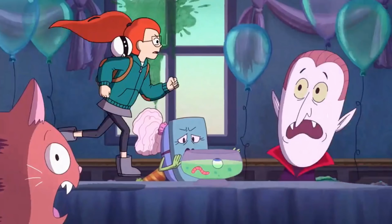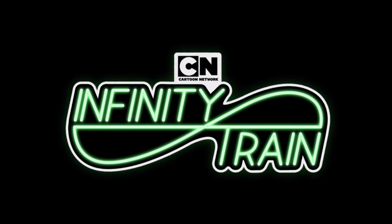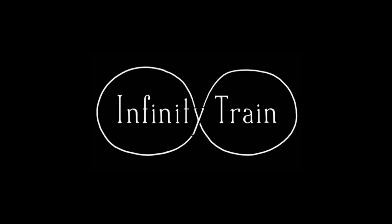Where we cut to Tulip running at a table during a birthday party for Dracula, I guess? As Tulip is making her way out of the car, we actually get a shot of the door before it opens, and this symbol is very important, as it is present on all the doors we see on this train. Additionally, it also appears on the logo for the show, which is a change from the original logo that was shown in the pilot episode.